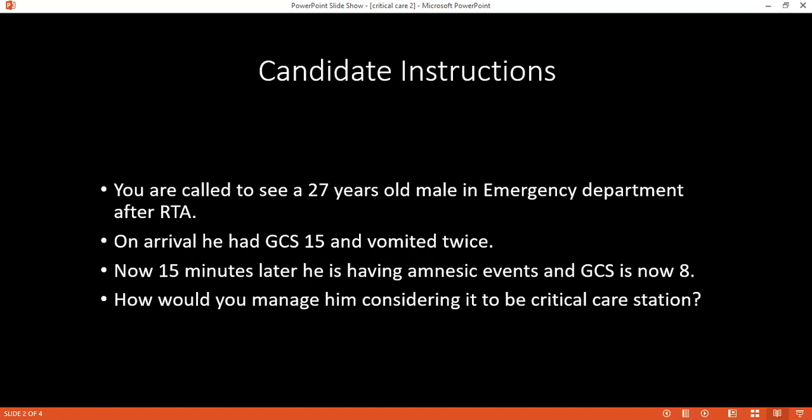This patient, when he arrived, had a GCS of 15, and after 15 minutes it was noticed to be 8. What do you think has happened to the patient? Given that he's had a lucid interval where he was GCS 15 and has now dropped. Can you define lucid interval? It is the interval between two episodes where the patient is conscious and GCS 15.